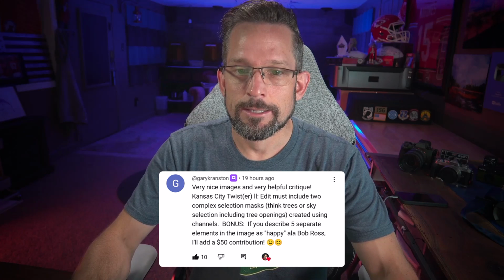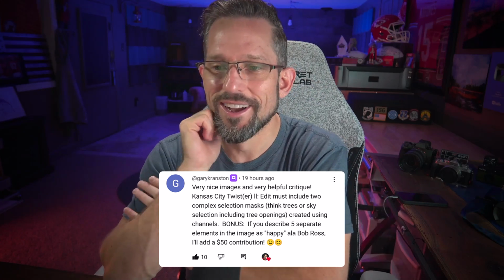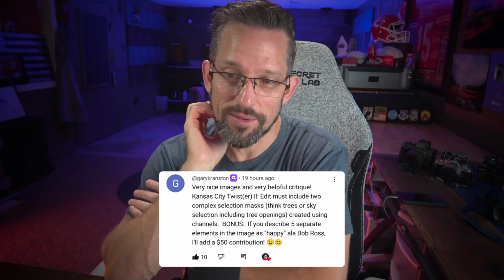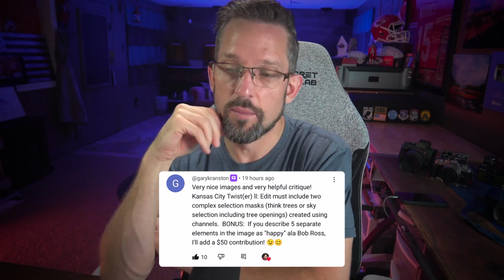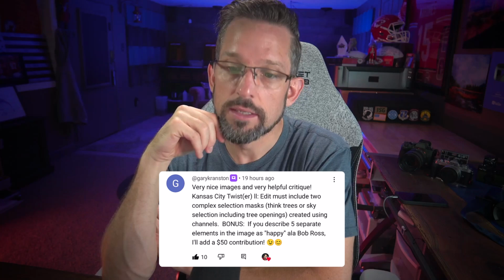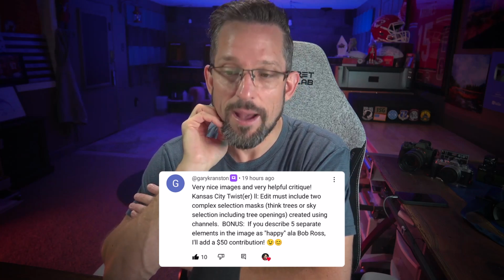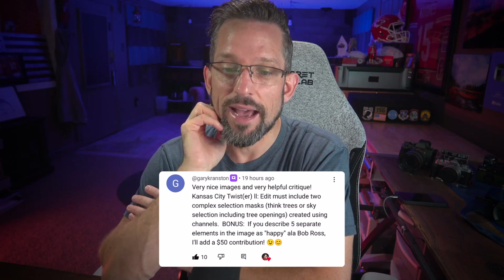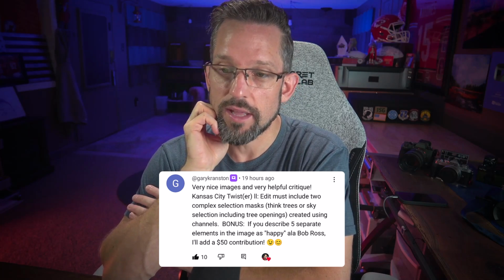And our twist comes from, again, Gary Cranston with a Kansas City twister. This one, number 2. Edit must include 2 complex selection masks, think trees or sky selection, including tree openings, created using channels. Bonus, if you describe 5 separate elements in the image as happy, a la Bob Ross, I'll add a $50 contribution to Give Kids Art. Okay, I'll do that.